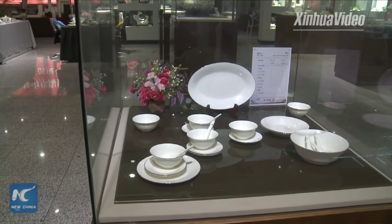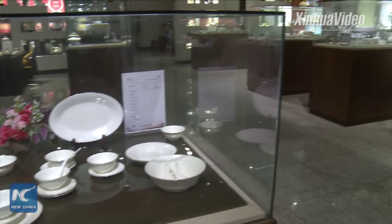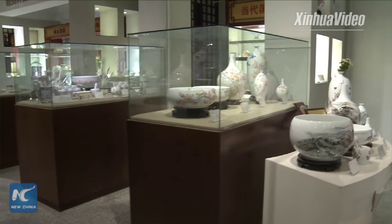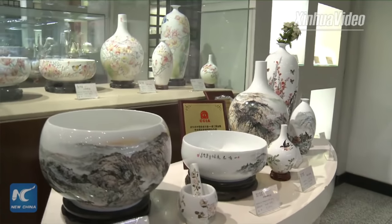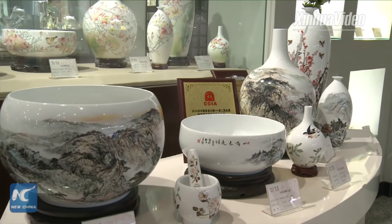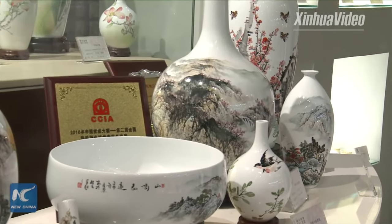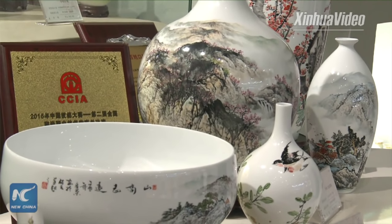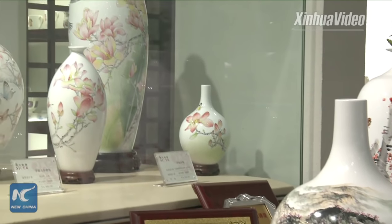And as we are on our way to see the beautiful porcelain products, let me provide you with some details about the porcelain history here in Zibo City, Shandong Province. Yes, many of you may wonder why Zibo. And some of you may think of Jingdezhen City in Jiangxi Province when we talk about Chinese porcelain. But a lot may not know that Zibo City is also one of the birthplaces of Chinese porcelain. Actually, the history starts around 10,000 years ago.